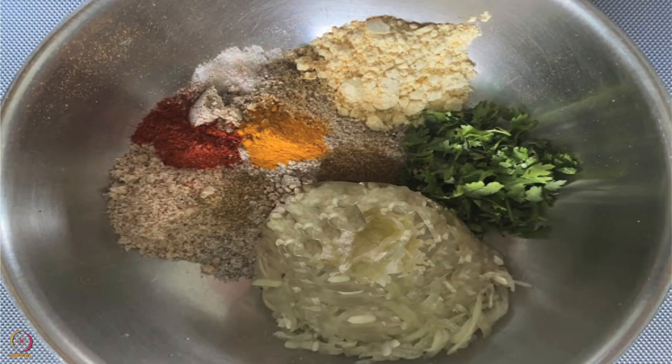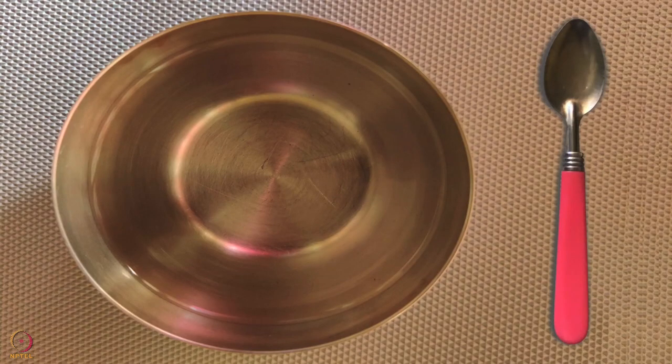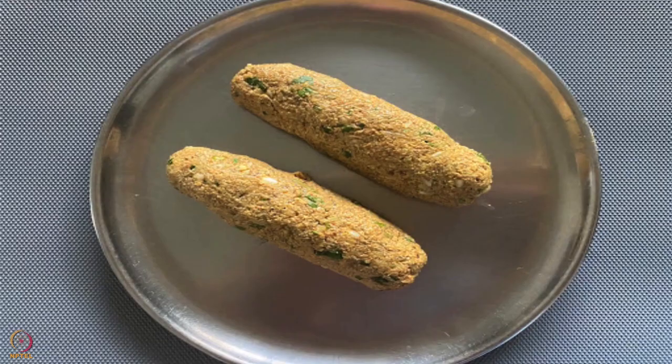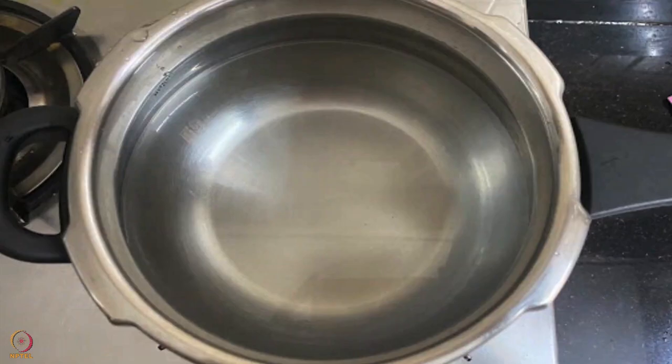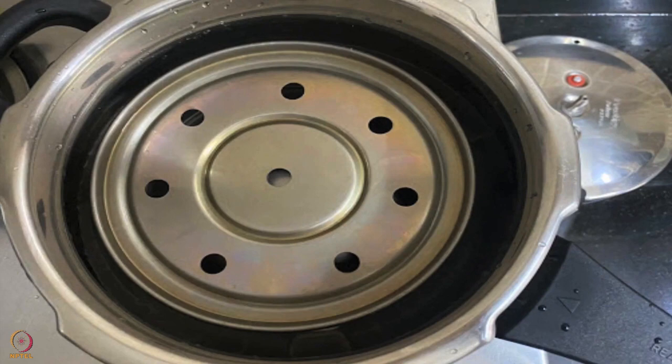Except oil and sesame seeds, mix all the ingredients together. Add 1 to 2 teaspoons of water if needed to make a dough. Now, spread oil on your palms. Divide the dough to form 2 long dumplings. Next, add water in a pressure cooker. Place a small stand inside the cooker to keep a plate on it.